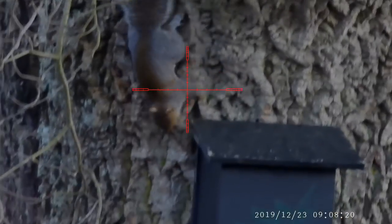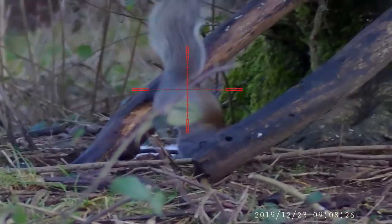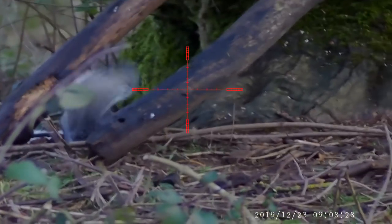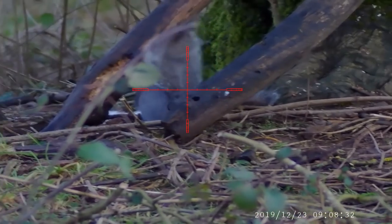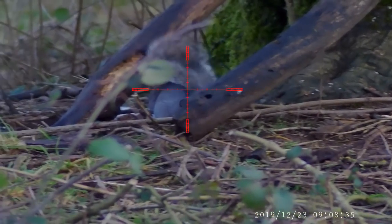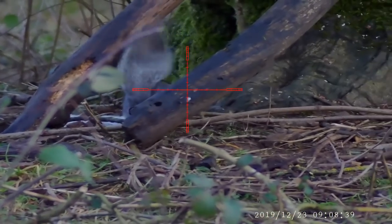My one then comes down the tree really quickly onto a branch and then onto the floor to see why his friend has gone to the floor really quickly. You see he's shaking his tail a little bit, I think he's a bit confused. But what I'm waiting for here is a nice clean shot, because all I can see at the minute is the rear end of the squirrel, and that wouldn't be a humane shot.